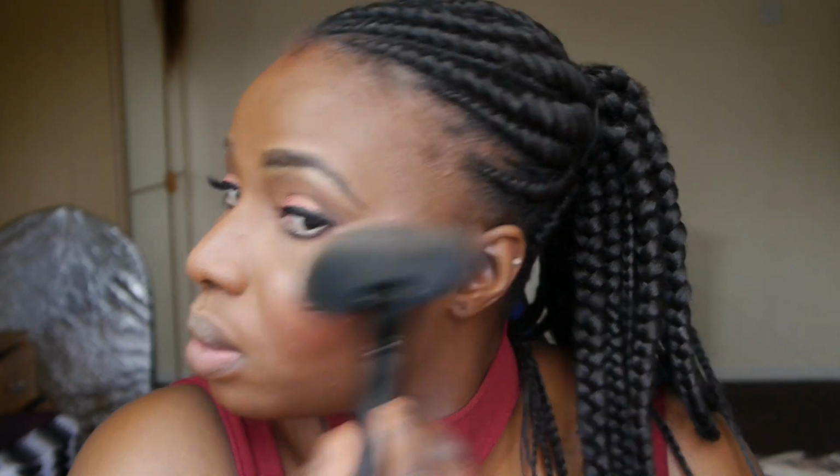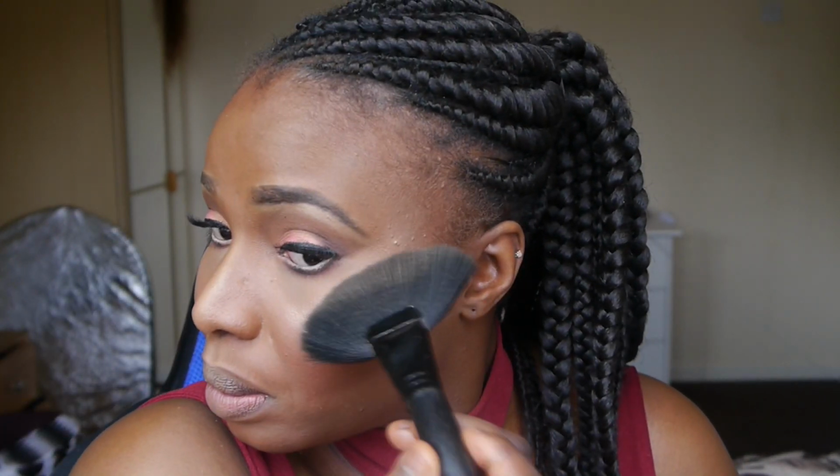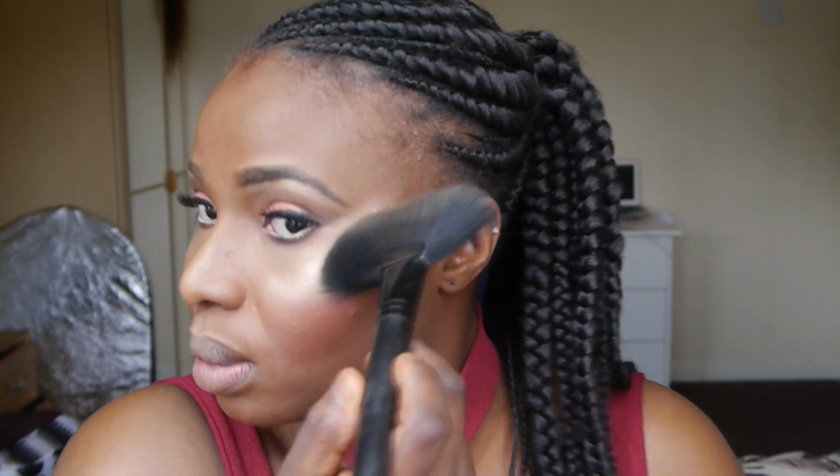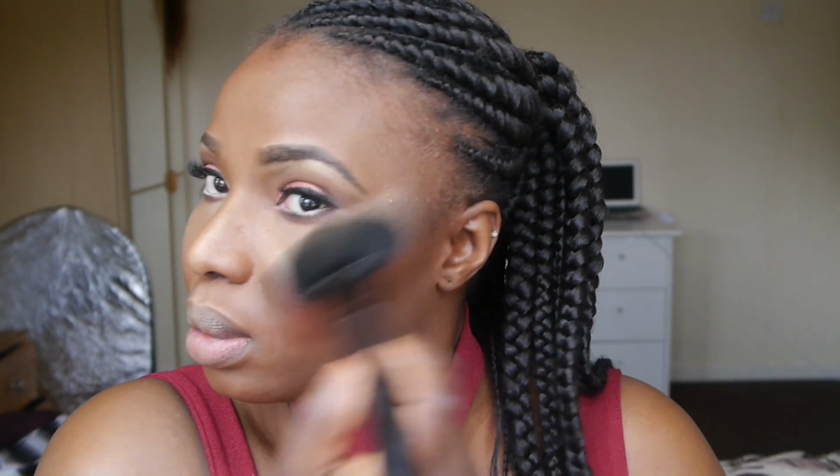It was kind of popping, but I still wasn't satisfied with the way it was popping. Then I ended up going back into my Kiko. Sorry, it's only in UK you can find Kiko, so if you're from Ireland, I really apologize, but you can get this on eBay if you search. So this is 208, and this is the best highlighter ever. Like, oh my god guys, the best drugstore highlighter ever. Then I applied this, and this actually really made my highlight then pop. I was then satisfied with the way it looked on me.